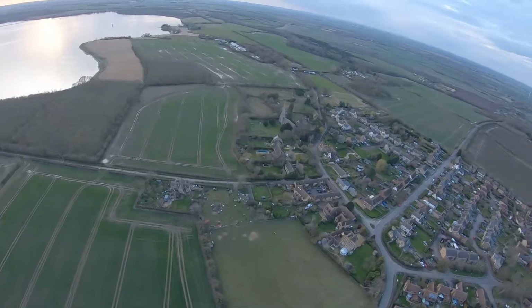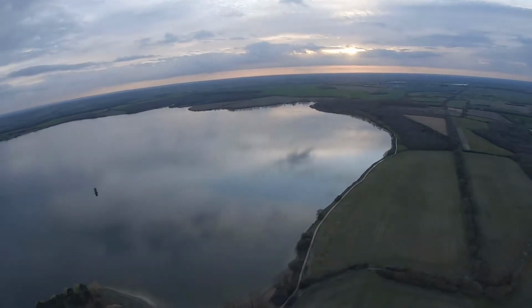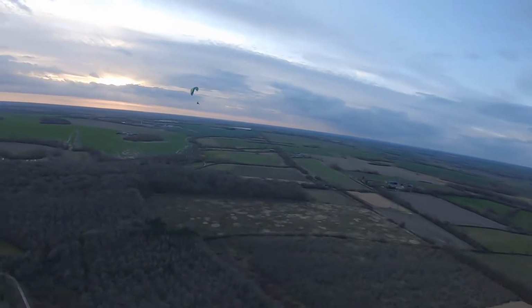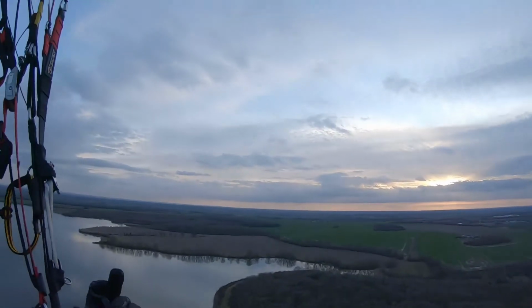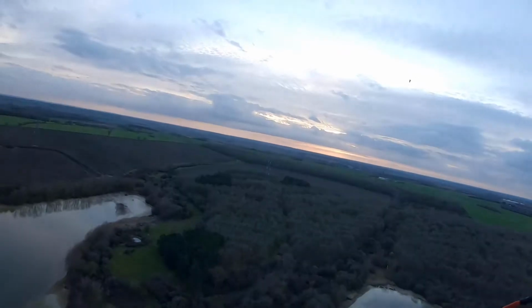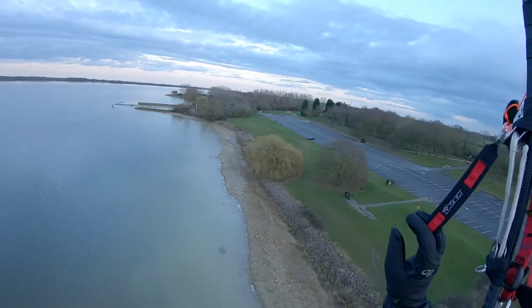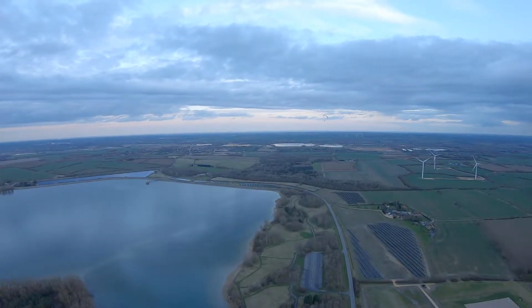Here we are flying over the northeast side of Grafham Water. Lovely sunset, lovely clear still lake, even though it's quite windy, so I'm quite surprised to see how still it was. Coming down the west side now, people waving at me. I hope they're not telling me to bugger off, but they seem happy to see me, so I thought I'd wave back.